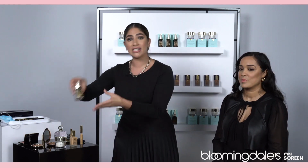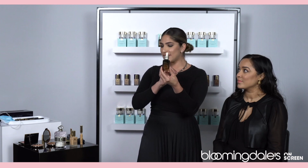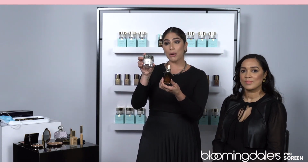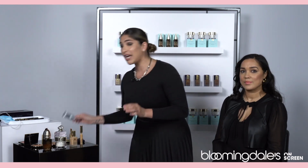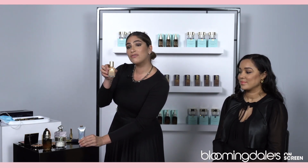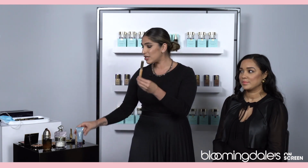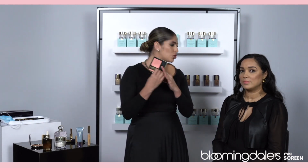And just as a quick recap, we started with Advanced Night Repair Serum, our number one selling serum. It is amazing, a repairing serum to use day and night. From there, we went into Revitalizing Supreme Bright Moisturizer. We used the SPF, must use SPF 50, Perfectionist Pro Aqua Gel, into the Double Wear Stay in Place Foundation, 24-hour long wearing, the Double Wear Stay in Place Concealer, Bronzer, Blush, Highlighter, and a touch of lip.